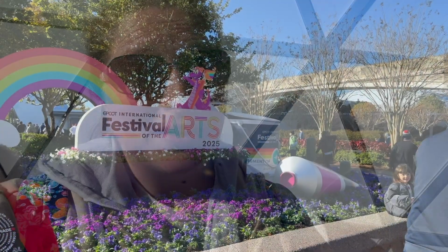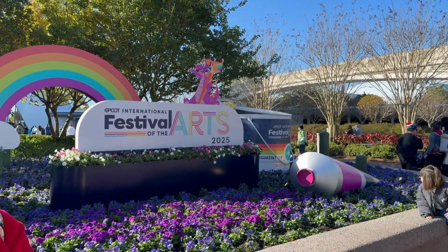Today we are at the Epcot International Festival of the Arts, and I am so excited to just be here. Can't wait to try a lot of delicious snacks, maybe get a couple of different drinks, paint the mural, go on some rides, and just overall have a wonderful time. So let's not wait any longer, and let's get this started.